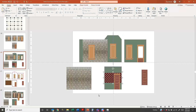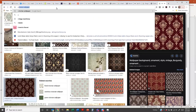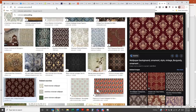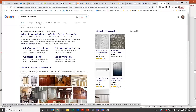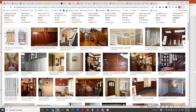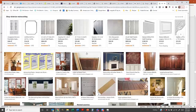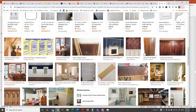And then let's say you wanted wainscoting. You do the same thing: go to the internet and search Victorian wainscoting. I'm a terrible typist, by the way. Nobody else here is one of those. This is a little different because you're not getting the same kind of images, but if you go down through here, eventually you'll start finding things that are an image you can use. That's basically how you look for things.